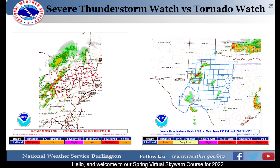The severe thunderstorm watch indicates the potential for severe weather that's primarily going to be wind and severe hail. The tornado threat is going to be probably fairly low. That's not to say they can't happen, but tornadoes are not the primary concern when a severe thunderstorm watch is issued. When a tornado watch is issued, the tornado threat is going to be considered at least moderate. That's not to say that you can't have a very high likelihood of severe winds as well, but tornadoes are a likely factor when it comes to tornado watches.